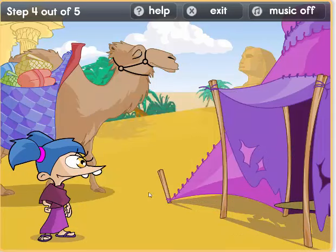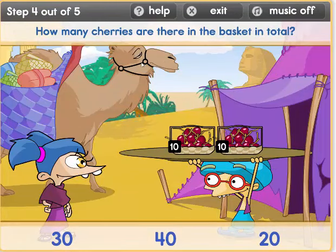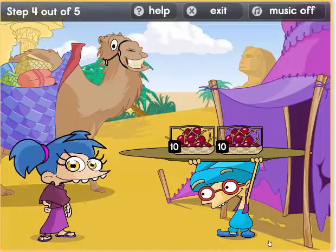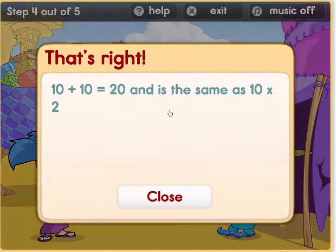So we've got another 10 cherries. Whoa. Okay. How many cherries do we have in the basket? So we have 2 baskets, guys. Each basket has 10. So try to work this out. 10 plus 10 cannot be 30. 10 plus 10 cannot be 40, but 10 plus 10 is 20. There we go.